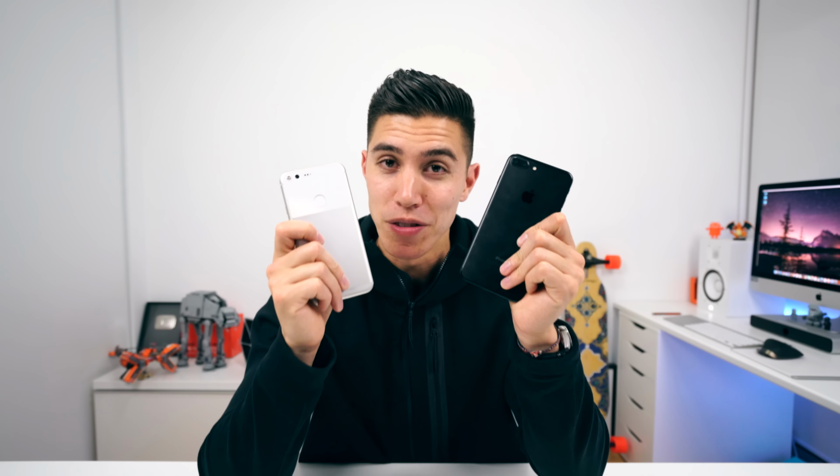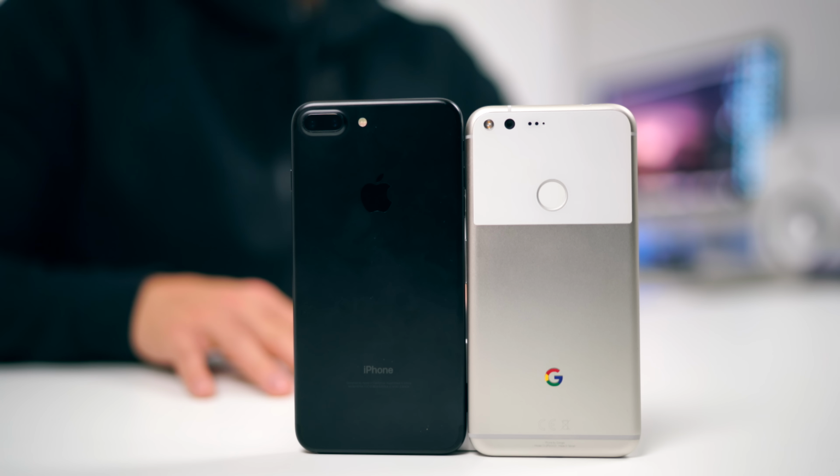And at the end, both don't have wireless charging, which really sucks, but I guess they both have awesome battery life. They will both last you the entire day, maybe even a day and a half. You're looking at some of the best smartphones in terms of battery life, so I guess it's a good way to end on a plus. Anyways, that will wrap up my comparison and review of the iPhone 7 Plus against the Pixel XL, Apple versus Android.